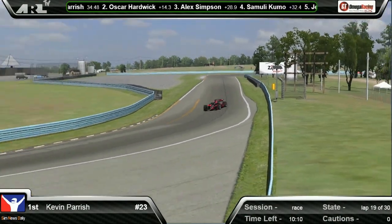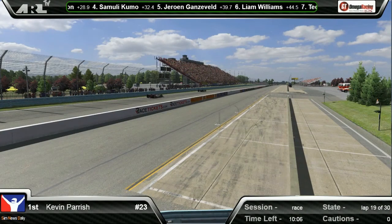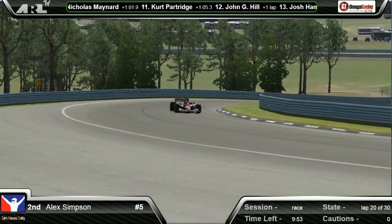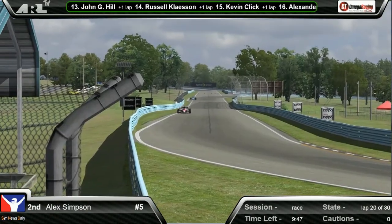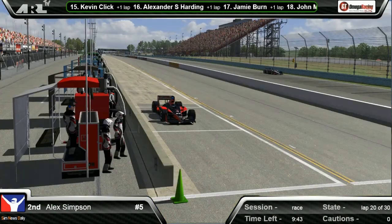Let's see, we join Kevin Parrish. Lap 19, still hasn't pitted yet. He's got quite a big lead so far. As Kevin jumps into the pits here, he's left it a few more laps, and it's all about whether or not the pit crew can get their business done before this man comes around. It's only a couple of corners to go for Alex Simpson to get round. It's going to be tight. He's coming basically into the last corner here.